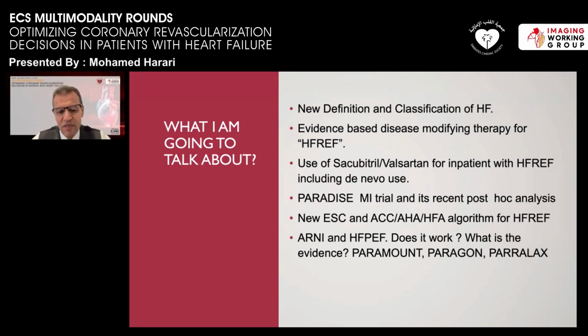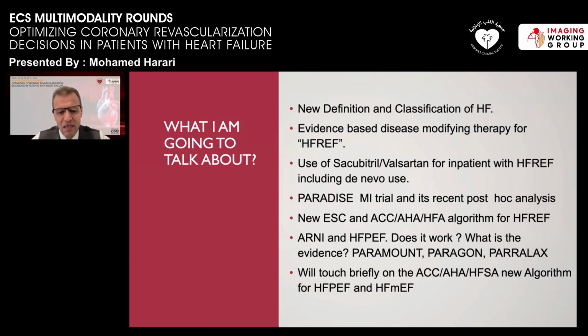Following that, I will talk about ARNI and HFpEF. Does it work and what is the evidence? A brief mention of the PARAMOUNT, PARAGON, and PARALLAX trials in this respect. And then we'll touch briefly on the new American guidelines algorithm for HFrEF and HFmrEF.